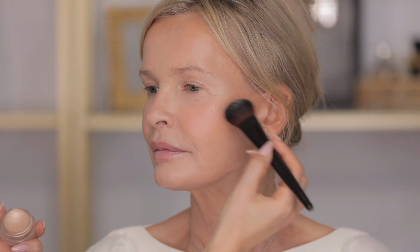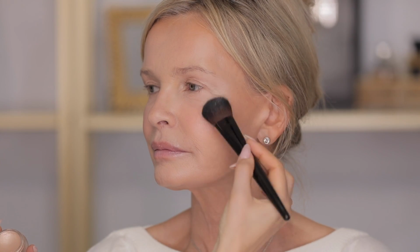I'm going to move on next with this RMS. This is the Magic Luminizer, and you've seen me using this on myself as well. This is a great luminizer. What I like about it is that being a cream luminizer, it's super natural. It's not like one of those that are shining from space, you know. The brush that I'm using is from Laura Mercier, and it's a cheek brush.